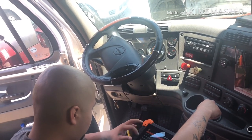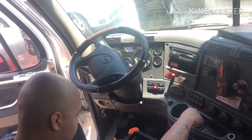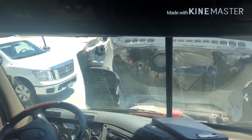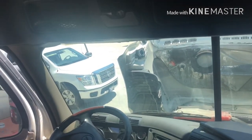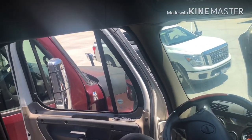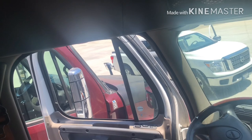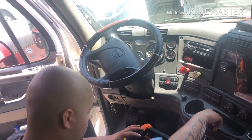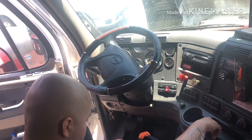But so far, like I said, he's done four tests on this truck. It's a Freightliner with the DD13. Last week he did our other Freightliner with the Series 60 engine. And so far, so good. Everything's coming out good.